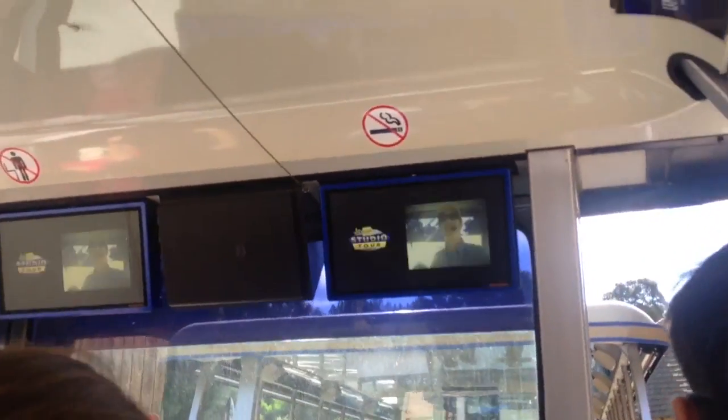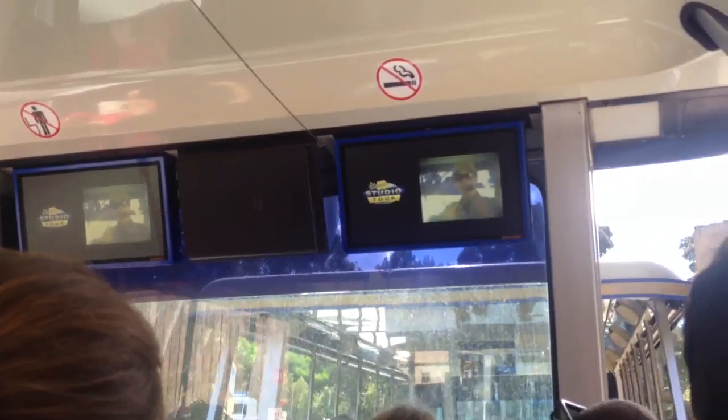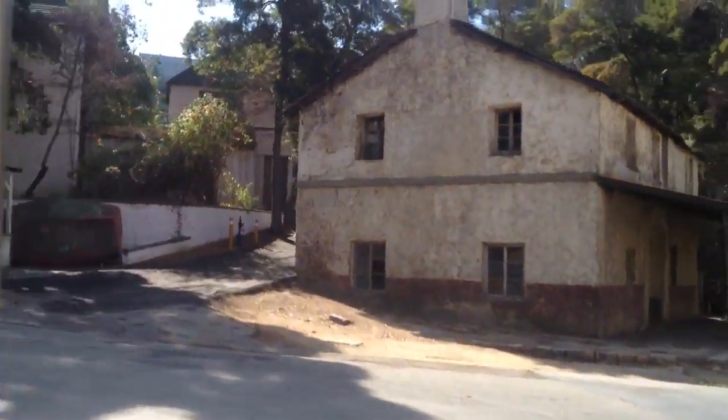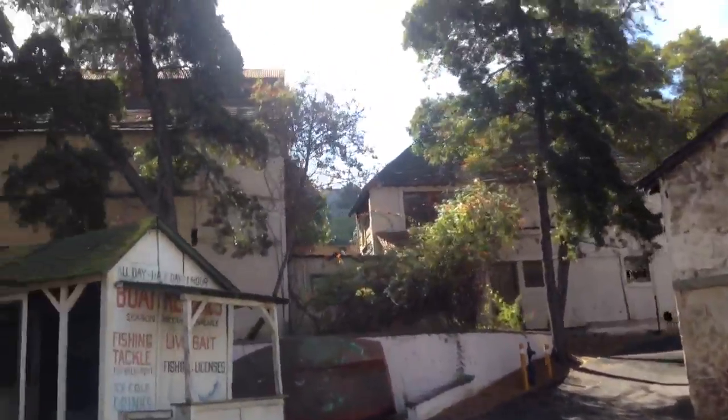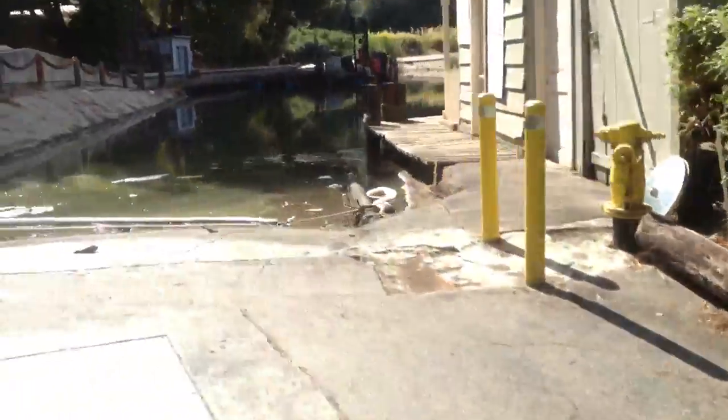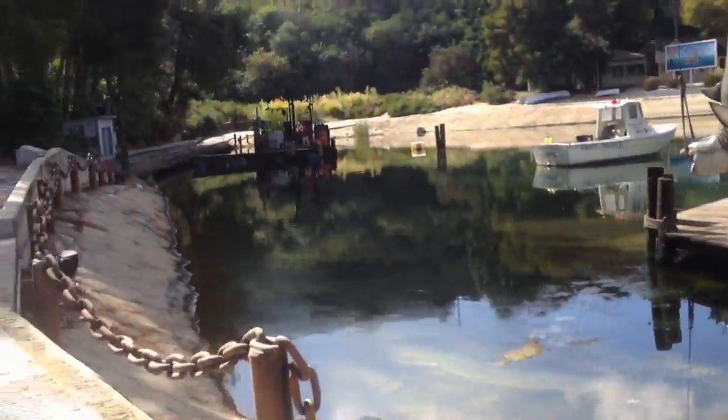Now that you've just seen an earthquake, we have to calm you down, take you to a peaceful part of our back lot. So Rory is bringing us to Amity Island because, of course, Amity is a word that means friendship. The beach has been closed because of all the shark attacks. We made a movie called Jaws about a shark on an island called Amity.